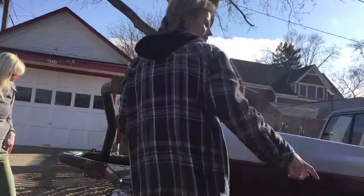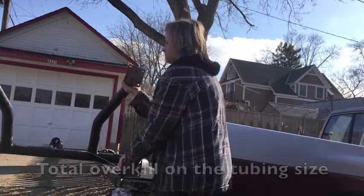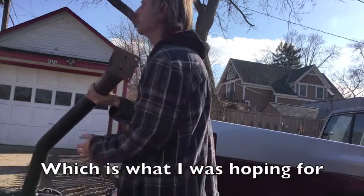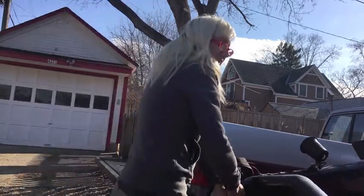Put it over there. Rally lights and a horn, megaphone thing.